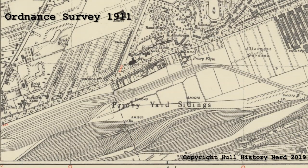This culminated in 1872, when there was such a shortage of locomotive power that there was complete gridlock on Hull's railways. Hull trains full of fresh produce sat slowly going bad in the sidings, here at Priory Yard, for 2 days before engines were free to take them away.